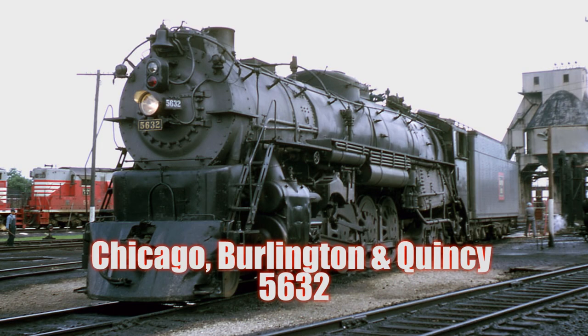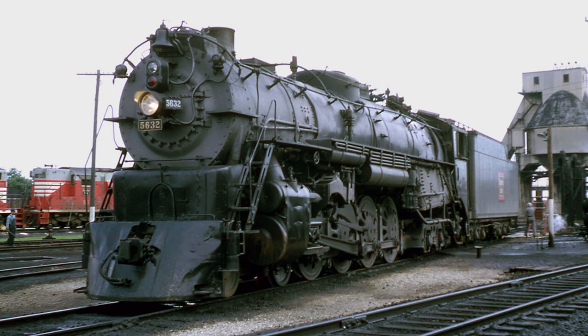Number 5. Chicago, Burlington, and Quincy 5632. Yeah, I know you probably saw this one coming. In the 1930s, the Chicago, Burlington, and Quincy, or just simply the Burlington route, was seeing an increase in traffic and wanted a stronger steam locomotive class.